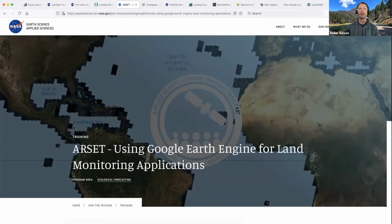But the nice thing is, all of these trainings that NASA puts together through the RSET, the Applied Sciences Division of NASA, are available to you even after the fact. And so I want to encourage you, because there is actually the LandTrendr algorithm that was demonstrated here is one that will be highlighted in this particular land monitoring application using that Earth Engine. So very exciting, very timely event that I wanted to highlight there for you.